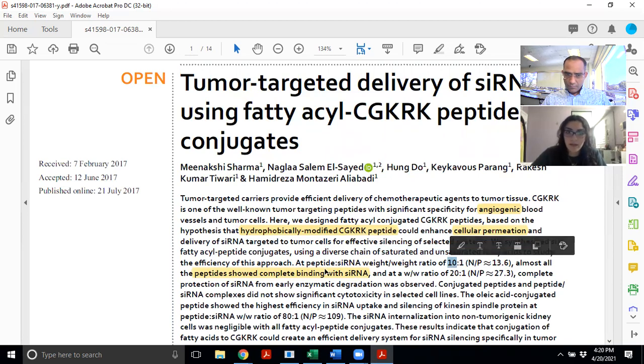There's 10 nitrogen. We are talking about weight. 10 is representing the peptides, and 1 is representing what? The siRNA, right? So it means 13.6 times more nitrogen than the phosphate, right? And then this was the first experiment they did.